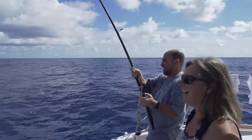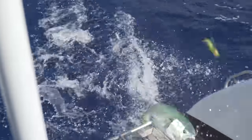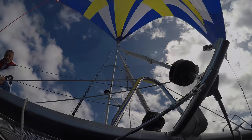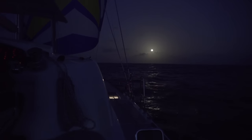Join us next time as we get the hang of fishing, sail day and night with the spinnaker, and finish up our 3-week crossing to the Caribbean.